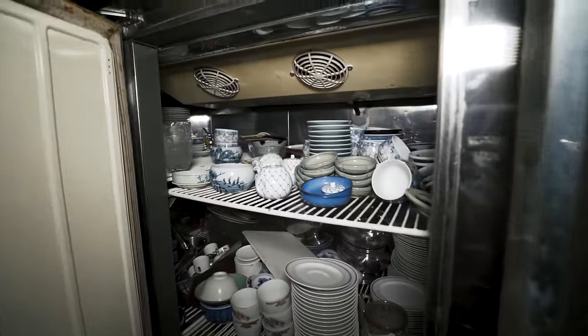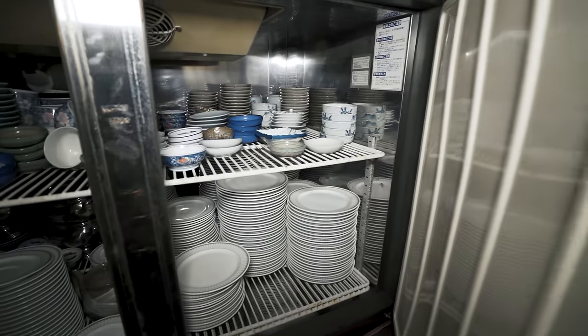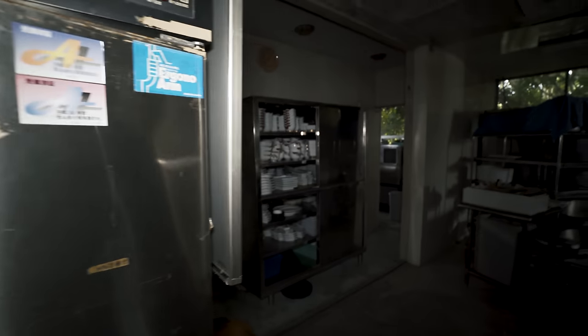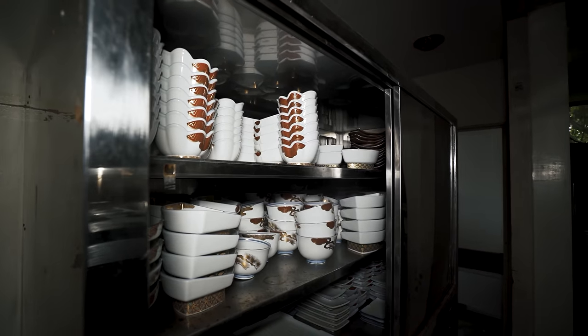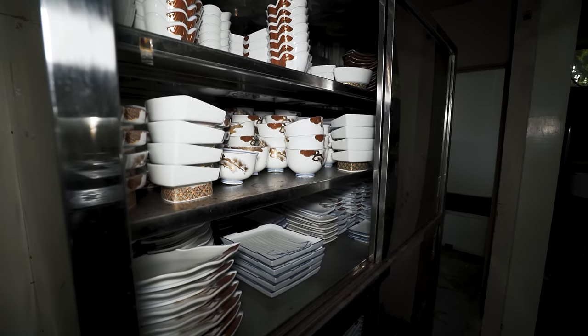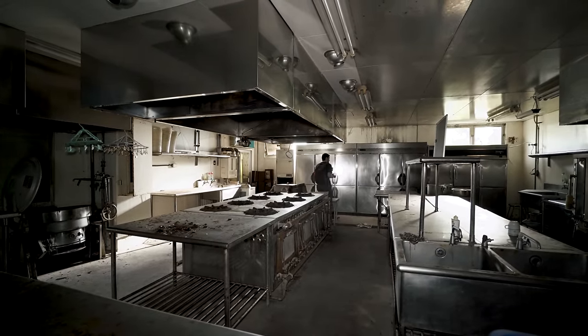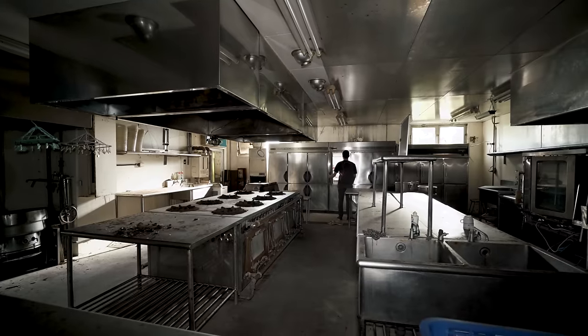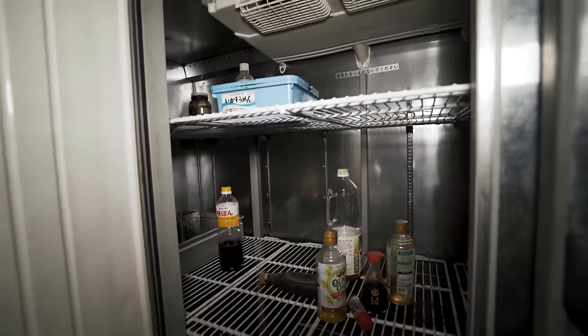Soup bowls. Holy cow, this whole thing is full of little teacups and plates. It's incredible that it all just got left here. Oh my gosh, it doesn't end. This stuff is all still perfectly usable. Oh, there's stuff left in here. Was it rotting? Yeah. Okay, this one's just storage. This one had stuff left in it. It's disgusting. Oh, it smells really bad.